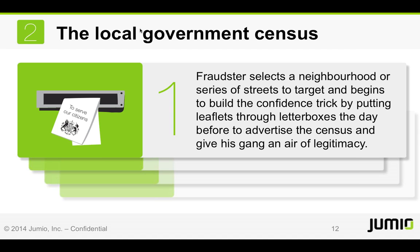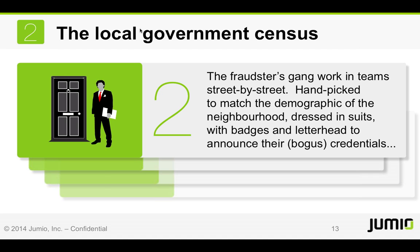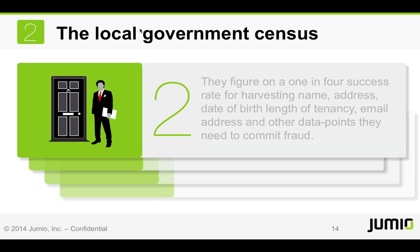And so that's building the trick, that's giving it an air of legitimacy. And of course the fraudsters only do this the day before, they only do it a minimum amount of time before, just in case somebody calls into the council to report it, but a day before seems to work fine for them. And then they're going to work the houses. The people in the gang, they're going to be hand-picked to match the demographic of the neighbourhood. They'll be dressed in suits, they'll have badges and letterhead to affect their bogus credentials. And it's all building the trick. It's a basic confidence trick, really.